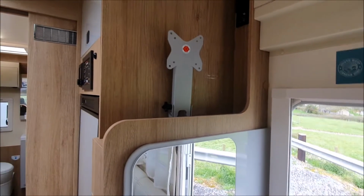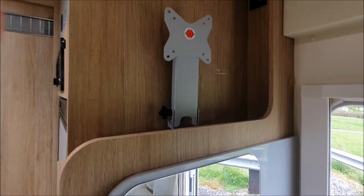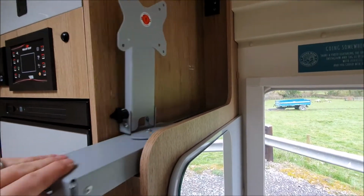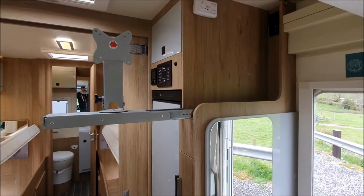We have up here, there's a couple of marks by where the TV would live, caused by the TV rubbing against it. So we've got an extending TV bracket here, so you can bring your TV out into the cabin.